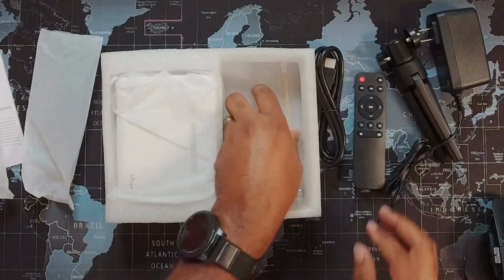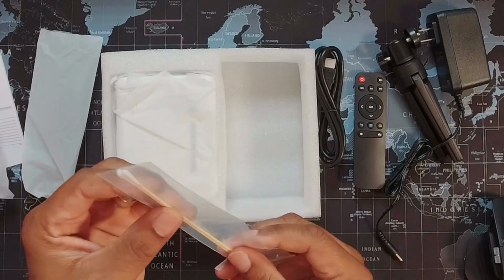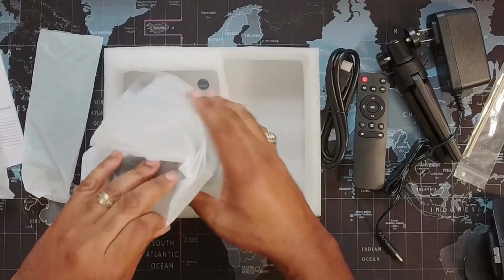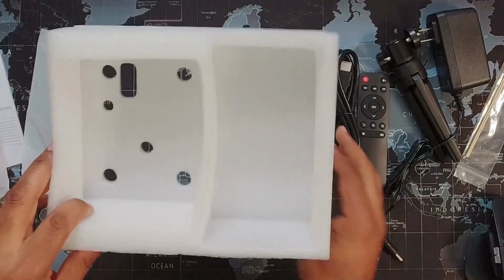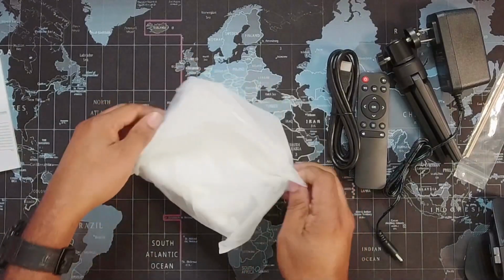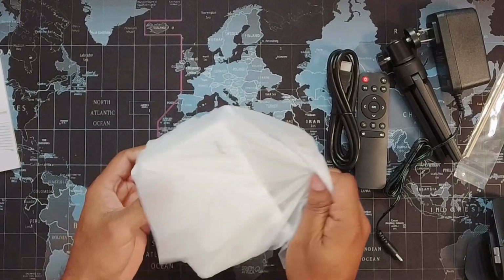Let's put that down. Also, you got something to keep the lenses clean. All right, that's pretty cool. Let's get to the main feature, the projector itself. Nothing else in here. Let's toss that to the side. Get this out of the paper. Okay, I had it wrapped real good.